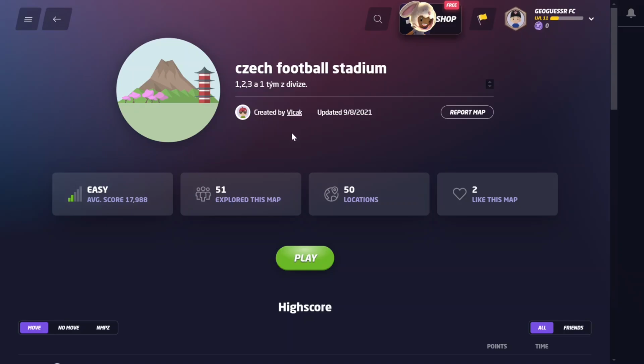Based on this description, there might be teams from a few different divisions in this map, but I don't know if I can name any teams from Czechia, so we're going to need some good hints on this one. Small country, which of course always means there's a potential for a really bad score. We'll see though. Could end up doing well.